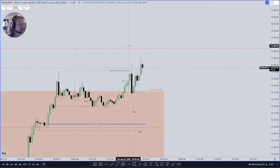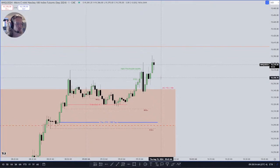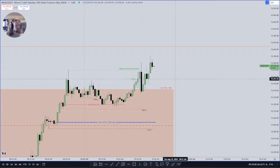We're almost reaching the 75% portion of the daily order block. We are trading outside and above this hourly imbalance. We've taken another consecutive high. So far, there's no displacement to the downside.